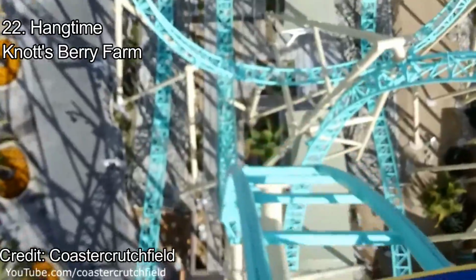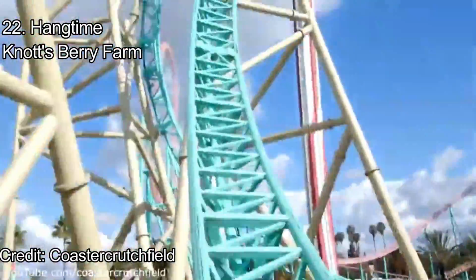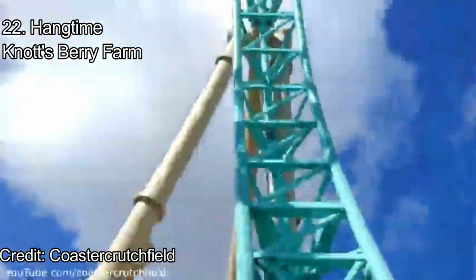22, Hang Time. The main focus of this ride is obviously hang time. It has a great drop and it's beyond 90 degrees and it holds guests at the top. It also has wonderful hang time full inversions and it has a little bit of airtime.